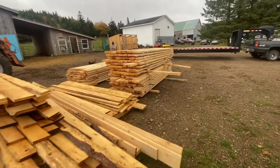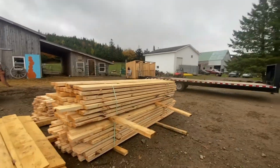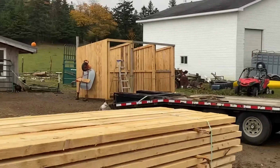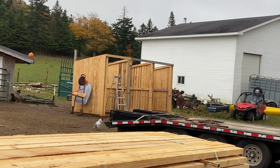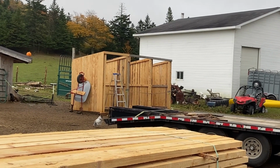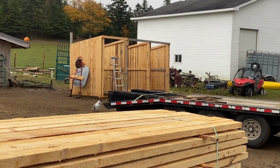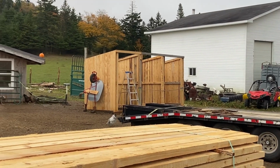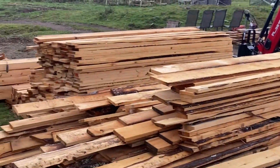And then some of these will also be for the roofs on these buildings, because each building is going to have a roof that extends 6 feet over the front, so that customers, when they're talking to the vendors, will be able to be underneath of a roof in case we get inclement weather for our Christmas markets, which certainly is possible. And yeah, so that's what we've got coming up.